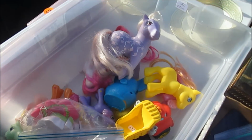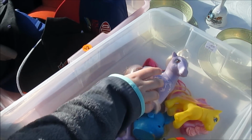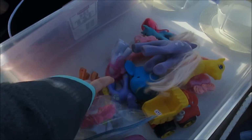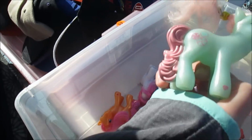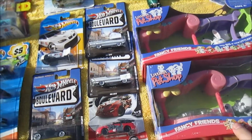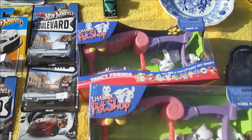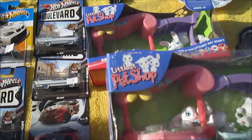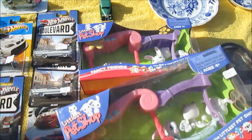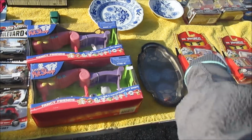Ponies. Oh, wow. There's some ponies in there. Yeah. This is a fake. I can feel the plastic is different. Okay. Oh, hey, look, it's a little minty. It's a little minty. Oh, it's a little sketchy. These look really old. Some classic stuff. Fancy friends. They're all jingling around in there. Yeah, they're all loose. And Big Hero 6.